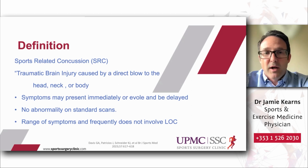So not to be waiting for a loss of consciousness for this to be a diagnosed concussion, you don't need to be knocked out for this essentially to be a concussion. I think that's a really important message to be aware of. And I think the knowledge around that has evolved over time and people are much more aware of this.